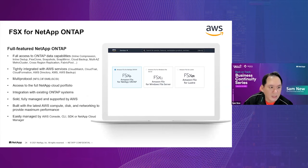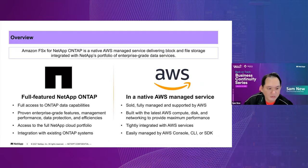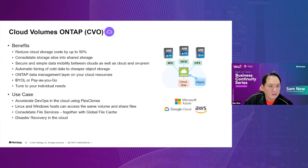FSx for ONTAP is purely a native service offering by AWS. It's everything similar: it's ONTAP running on FSx. The cool thing is that this is a platform as a service, so you don't have to manage it. It's all managed by AWS. The plus is that all the features available in ONTAP are available in FSx. Basically, it's the full-featured ONTAP capability on AWS FSx.